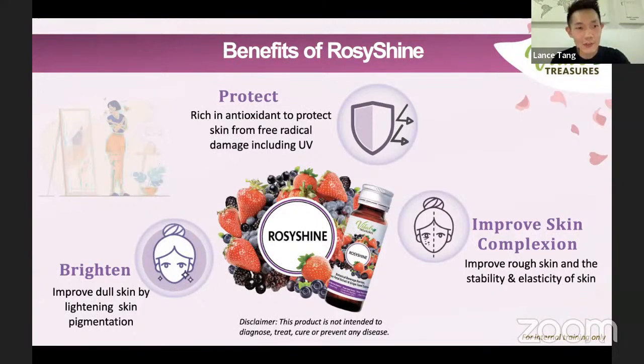And it's not only restricted to UV. UV here is just the most common trigger that causes harm to our skin, but there are still a lot of other things that are also in the form of free radicals. Number three, it helps to improve our skin complexion, rough skin, the stability and also elasticity of our skin. This can be helped by a lot of the flavonoids that I mentioned just now, as well as the good fatty acids, as well as vitamin C. All this will help to improve it.